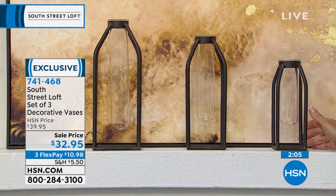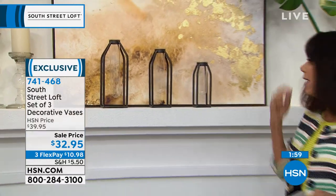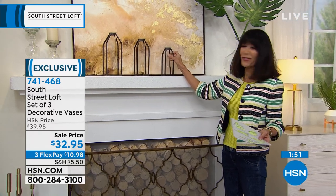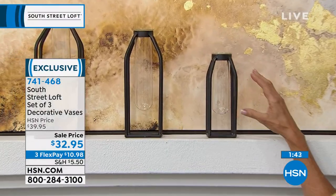My gosh, in a contemporary home, if you happen to have more of a farmhouse style or industrial style or very minimalistic look, these are going to look ideal as well. And clearly, again, you can put them absolutely anywhere. I love when you can fill them with stones, colored glass stones, to pick up or match the decor in a particular room.